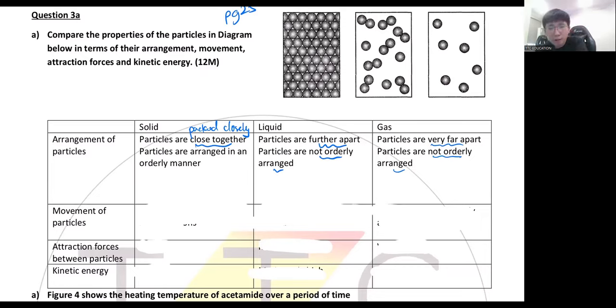Now how about the movement of particles? How do solid particles move? Vibrate, vibrate and rotate at fixed position. That's the perfect answer.